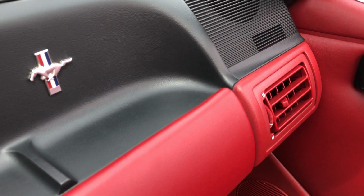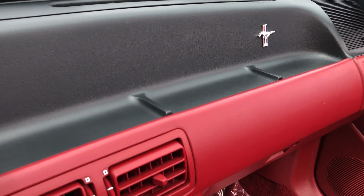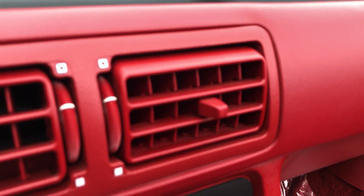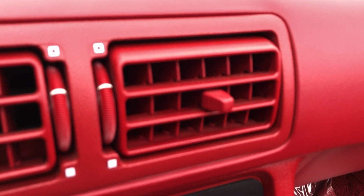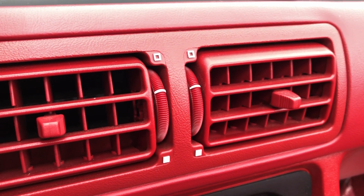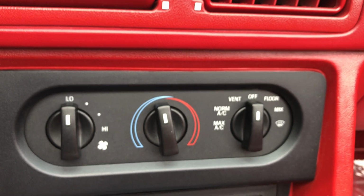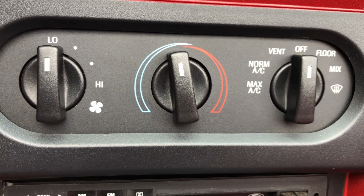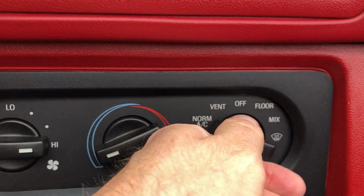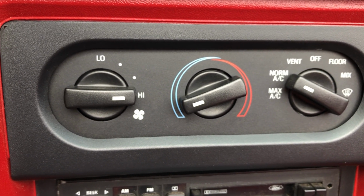Look at the dashboard. All very clean, no chunks. People didn't have their feet up here. The air vents are... Here, let me... There we go. Turn the air conditioning on while we're here. Air conditioning works great.